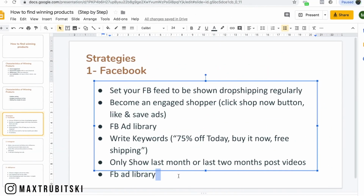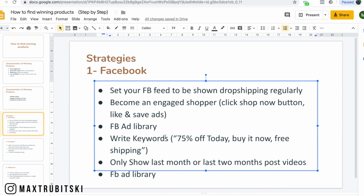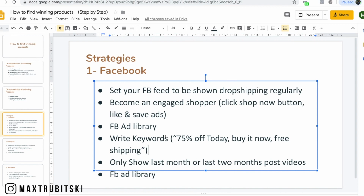Obviously, they have a successful store. So Facebook Ad Library is also going to be very helpful for you. But the strategy is basically you go write in the keywords: buy it now, free shipping. You type all of them in. Free shipping works well, 50% off.